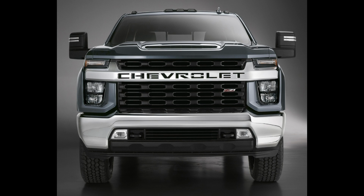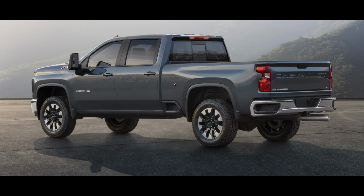From Chevrolet, their new 2020 Silverado Heavy Duty. And hopefully this is the first time you're seeing this because it has been under wraps for a while. We actually got to see one about a month ago. Maybe in February we'll get to touch one, and then you folks will get to see them at dealers sometime in the middle of next summer.